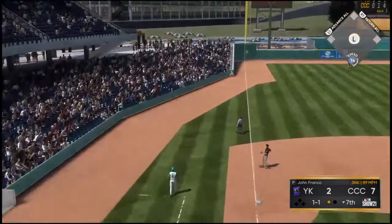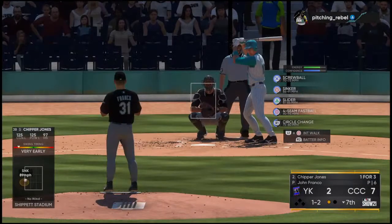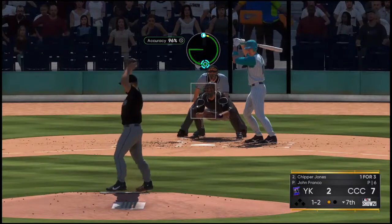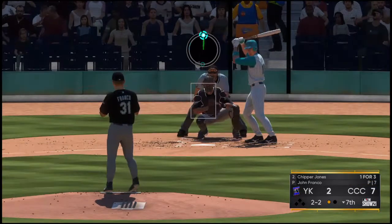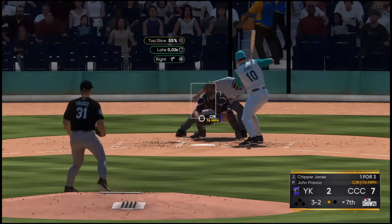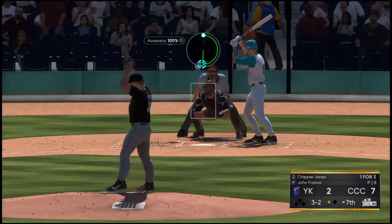Lifted down the line in left. But this will wind up being a foul ball. Taken that time by Chipper as the count draws even at 2-2. Don't be surprised if he gets another back foot slider right here. Don't think for a second just because he took the first one that this pitcher won't come back exactly the same way.